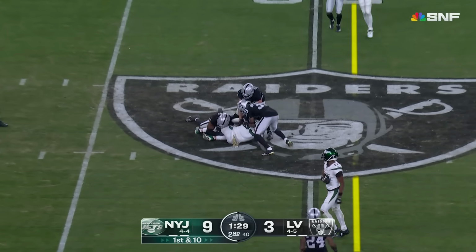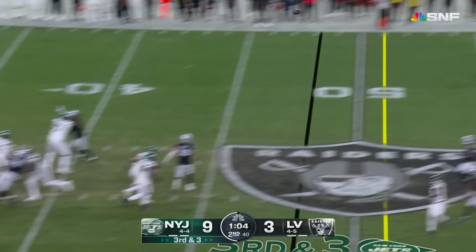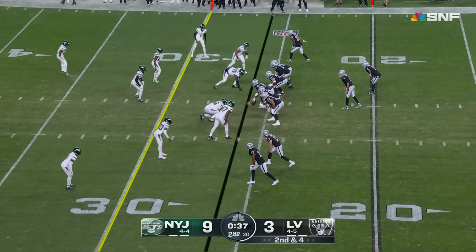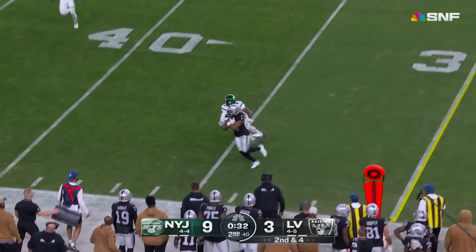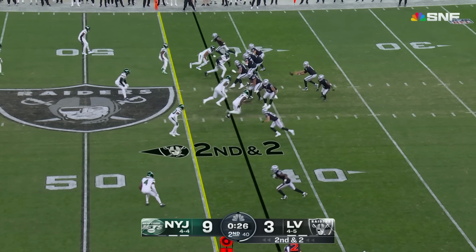He's got a pass in the middle, complete to Tyler Conklin. They chip him. Crosby's contained. Wilson flinging, incomplete. Intended for Alan Lazard. Aiden O'Connell's made some of the same sort of rookie mistakes that we've seen out of Zach Wilson. Pass complete to Davante Adams for the first down. Pass rushers in the game for the Jets right now.